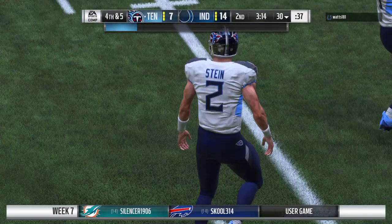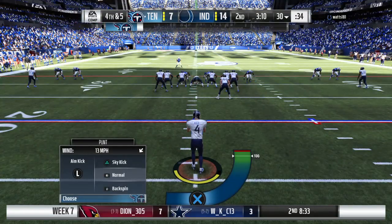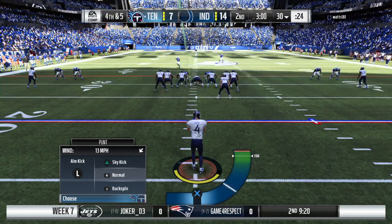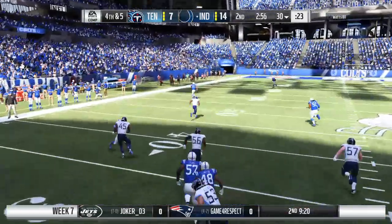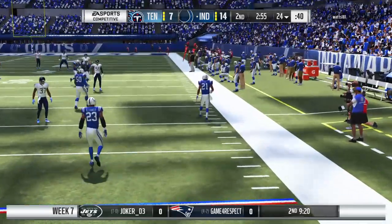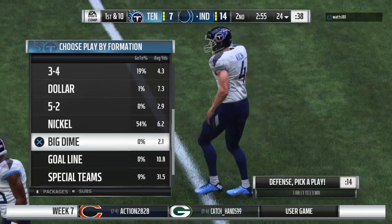A solid run of 11 there as he tucked it and ran, but he's still short of the marker at its 4th. Here's Sam Cook now as he's on to punt for Tennessee. He's been a busy man here in this first half as he gets it away. And now Indianapolis set to take the field.